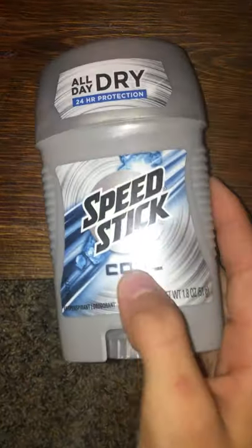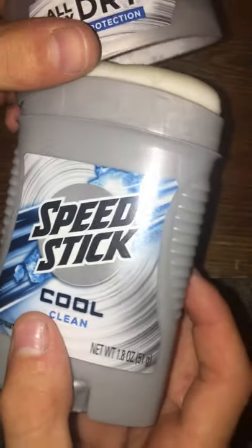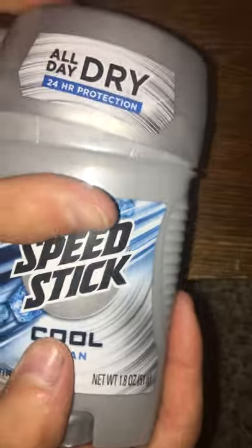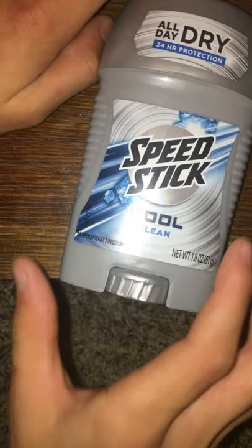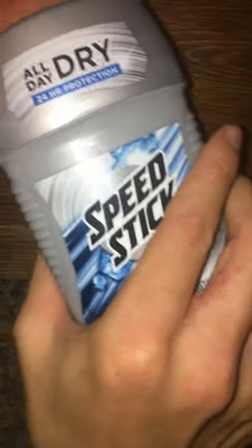Next deodorant, we have Speed Stick Cool Clean All Day Dry 24-Hour Protection. And this one actually smells awesome. Like, this one smells dope. I like Speed Stick. One of my favorites is Irish Spring. That one's awesome. This one's okay too. Smells pretty good. Not much about that.